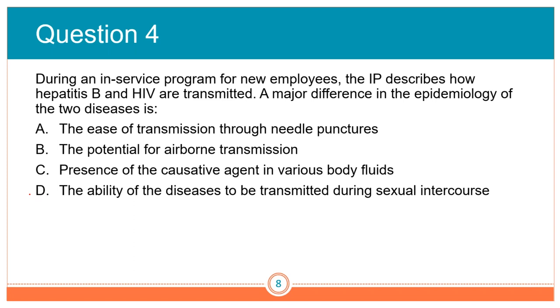So you're doing an in-service, you're doing education for your new employees, which is really fun. Okay, I love orientation. Orientation is so much fun. I get to talk about nails and hand hygiene. It's one of my favorite times. And I also get to meet some of our new nurses, so it's so fun.